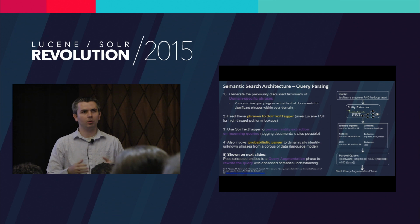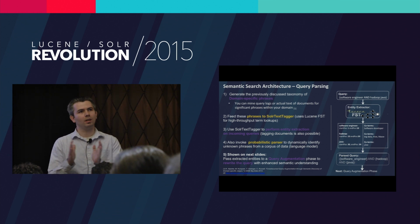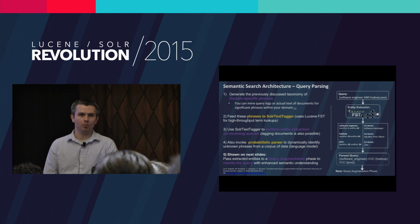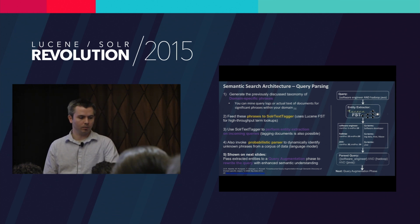And so, for example, let's say I had the phrase senior Hadoop developer, and it wasn't in my corpus, it wasn't in my taxonomy, but the probabilistic parser said, yeah, hey, this probably is a phrase. We can actually allow one to override the other, so it gives us a kind of check and balance to make sure we're not completely dependent upon one system.